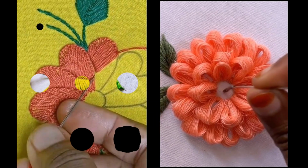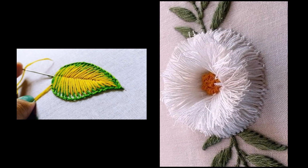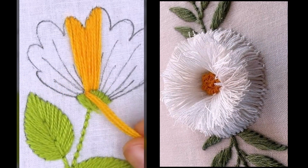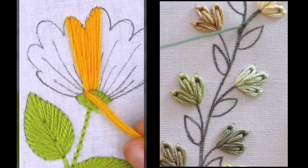In the end, hand embroidery is not just decoration. It is an art that shows creativity and tradition. Whether simple or detailed, embroidery always makes fabric special.